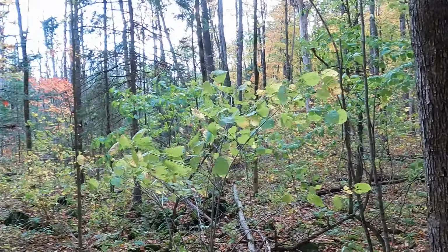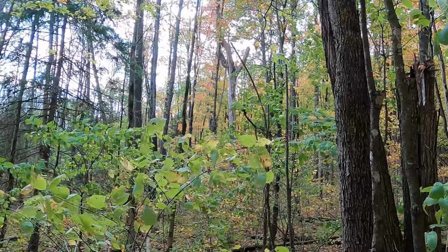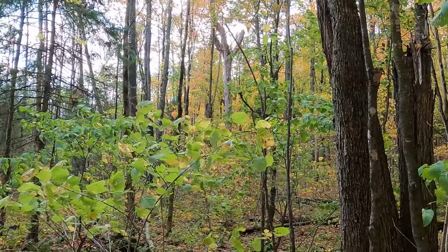But I haven't seen anything on my walk so far today. It's very windy. I'm doing a little bit of crunching, but I would have thought that with the rain last night, I was hoping it would soften the leaves a little bit from stepping on.